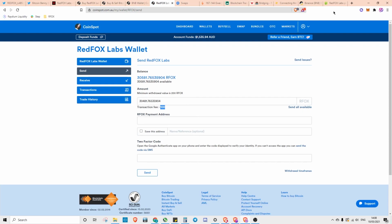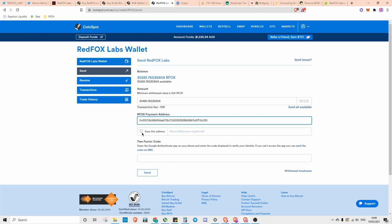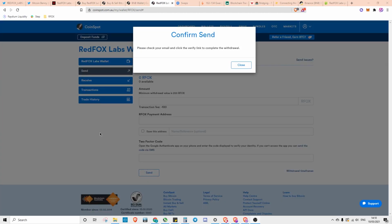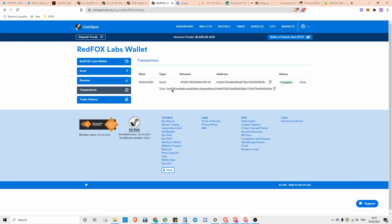All right, so we've decided how much we're going to take out of CoinSpot, and then we have gone to our MetaMask, copied our address, and put it in here. You can save it if you want, doesn't really matter. A quick little tip before you actually go and send this: just double check the first 3 and last 3 digits are correct. That's all pretty obvious. Enter your 2-factor, and then we just get a little email that we need to quickly go and confirm. I've gone ahead and clicked the link in my email to verify that.